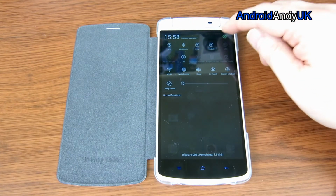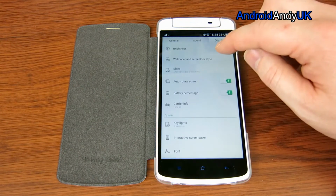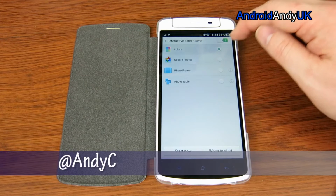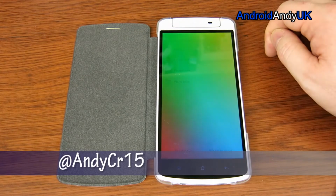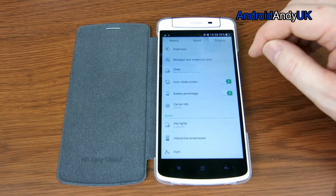ColorOS generally is very nicely presented. If we look in the settings, kind of a white and green theme. We get sound and display different bars. We can have interactive screensaver. While I'm here to show you that, I'll turn that on. It can just be changing colours, Google Photos, photo frame. I can turn it to start now, look. You might like that, I don't know.